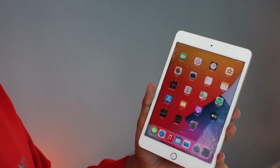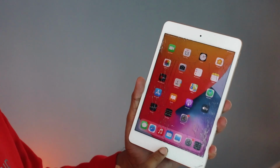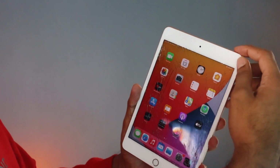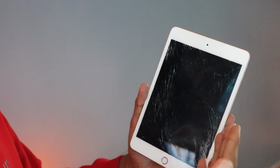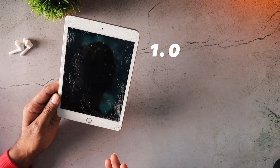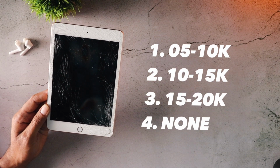Hey guys, so as you might be aware, recently I broke my iPad screen. It is fully functional, but the front panel or the glass is broken. I want you guys to just give it a guess and tell me how much it would cost to fix this thing. I'll give you options, so don't worry. 5 to 10k, 10 to 15k, 15 to 20k, or none of the above.